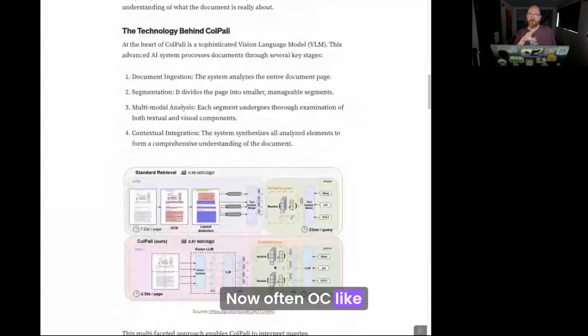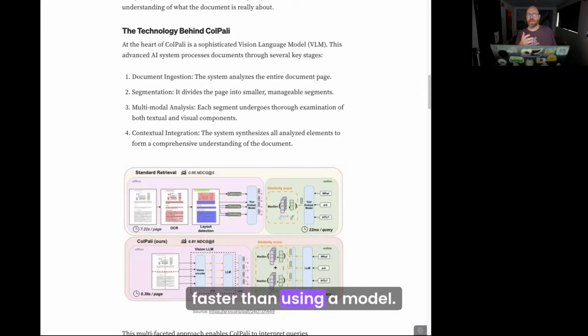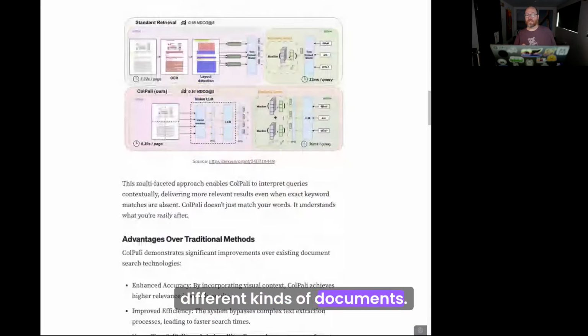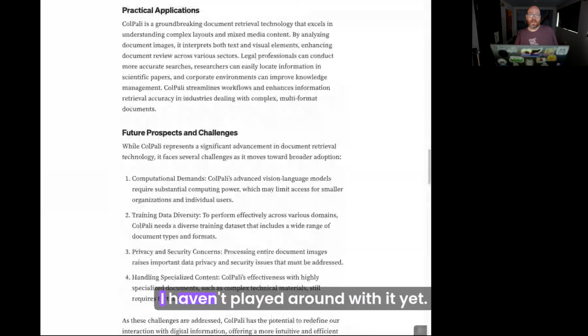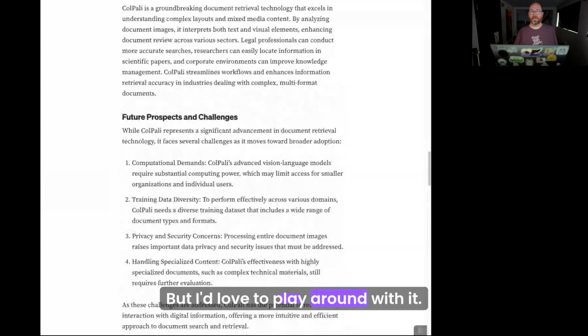Now, I've always said pure OCR engines are often better, more effective, and faster than using a model. But in this case, it seems like a really good use of a model to detect different kinds of documents. It looks like it could be really useful. I'd love to play around with it. I haven't played around with it yet, but I'd love to.